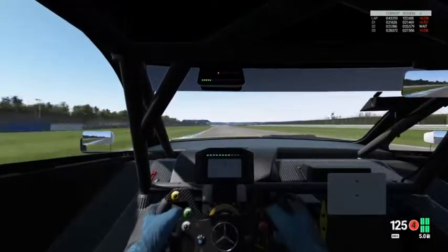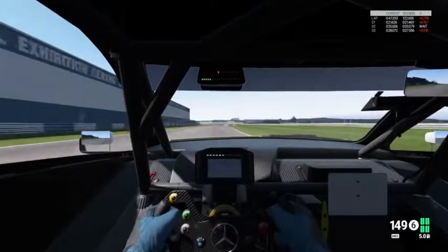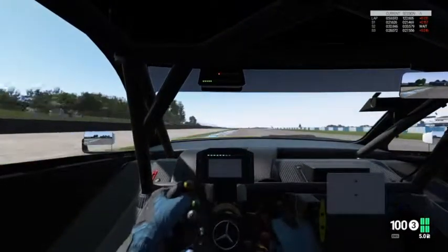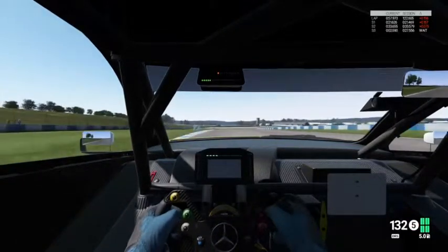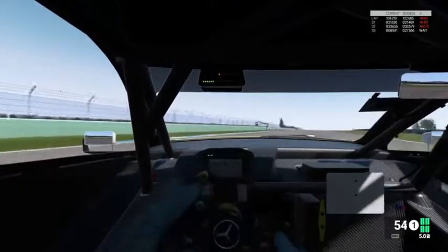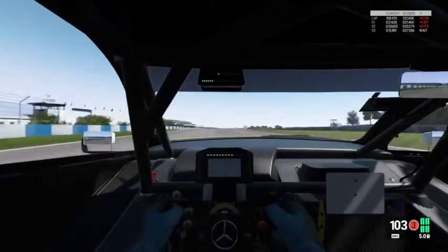That's why a lot of the setup changes I tend to make, I judge them on how it feels for me through the wheel. That's where a lot of my setup changes are confirmed or not, how it feels rather than on lap time. Because basically if it feels right, the lap time will come, hopefully.